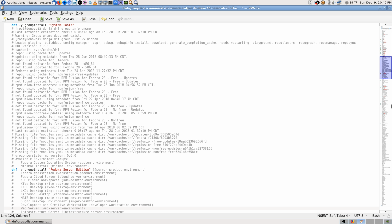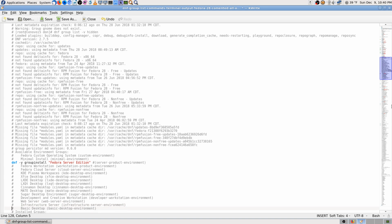Development creative, web server. Now I don't know if that's Apache or if it's something else. Probably is. But it said basic. Well, that was just the way they wrote it out. So I'm pretty sure that's Apache. Why not just do it? I've been thinking about this for a while, why don't I do it?